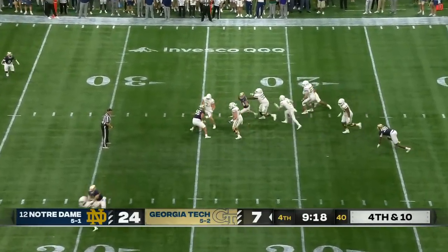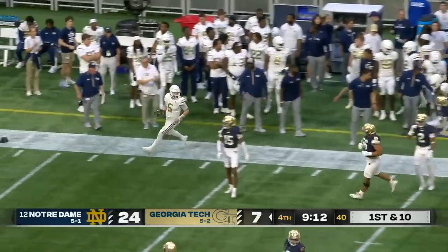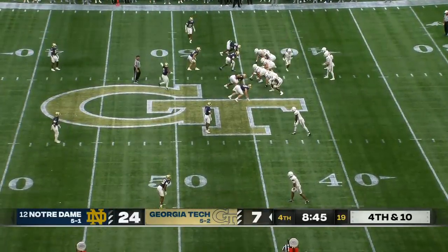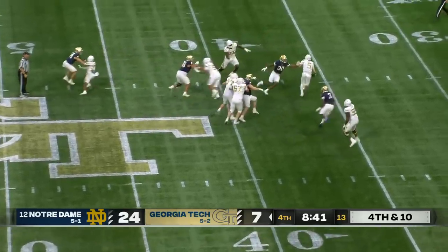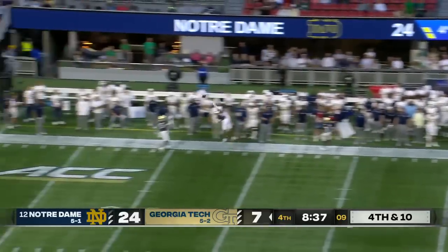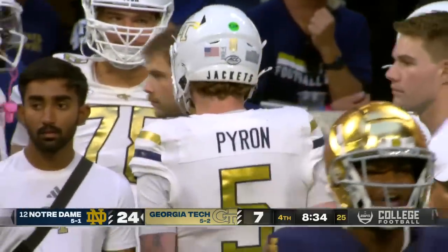Pyron, pocket collapsing again. He's going to tuck it under and take off and scramble for a first down on 4th and 10. He's a gamer. And it's on Pyron again. He's on the move again. Dodging tacklers again. Eyes downfield. Has to unload it. And does. Incomplete. So Notre Dame gets the stop on downs midway through the 4th quarter.